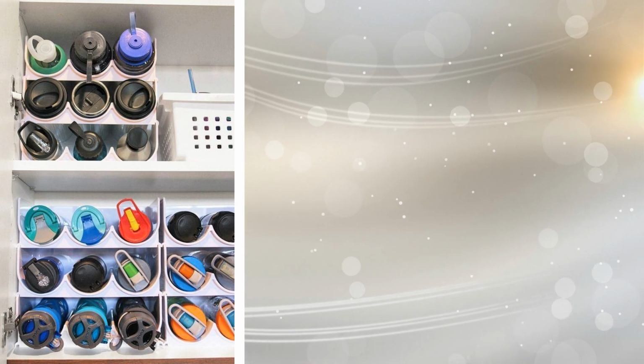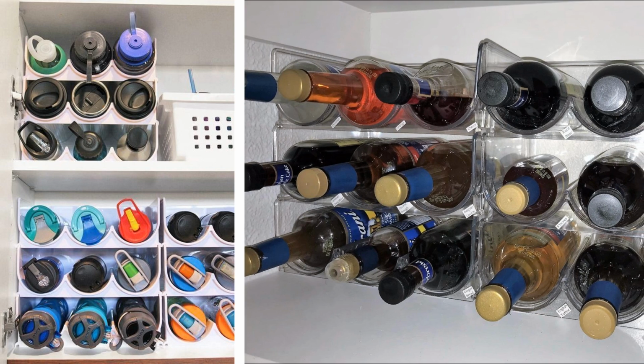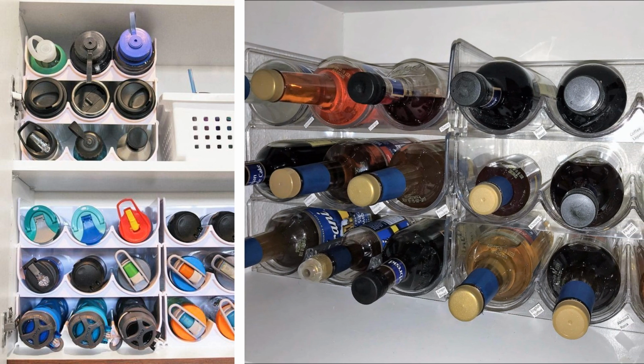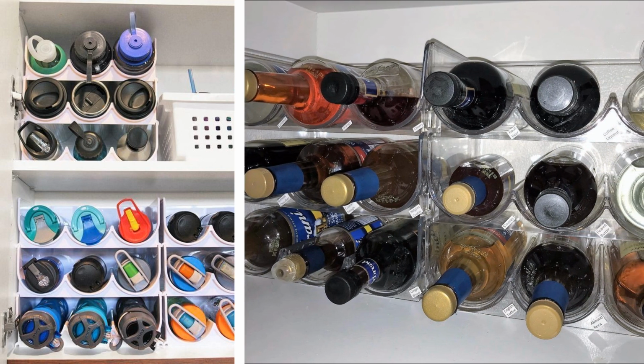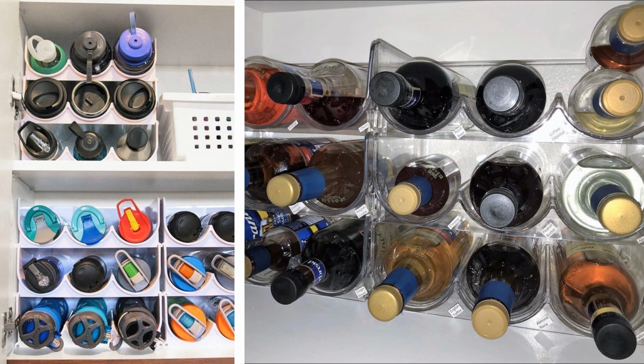9. Plastic can storage is meant for a pantry or even the inside of the refrigerator. However, you can use it in your cabinets in order to keep your reusable bottles all in one place. Since these organizers stack together, they'll hold a lot of things in one space. It also makes it easier for you to find and use just the right bottle when you need it.